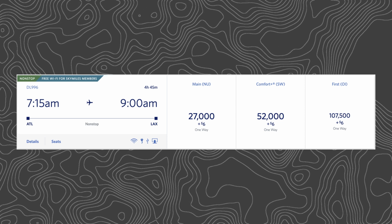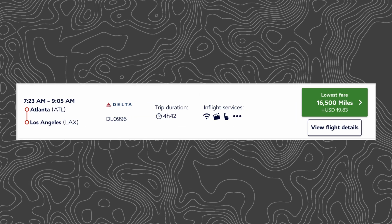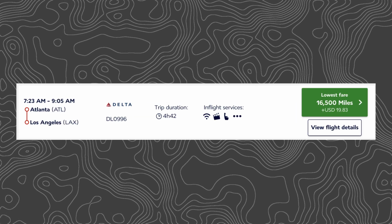On Delta's website, the redemption is 27,000 Sky Miles. But through Air France, the redemption is only 16,500 miles. Now, to find these redemptions, we can certainly go online and sift through lots of different sites and try to find the best redemption. Or we can use the next tip.